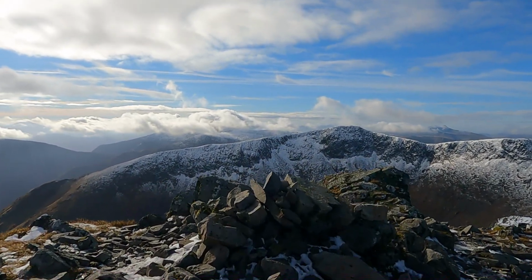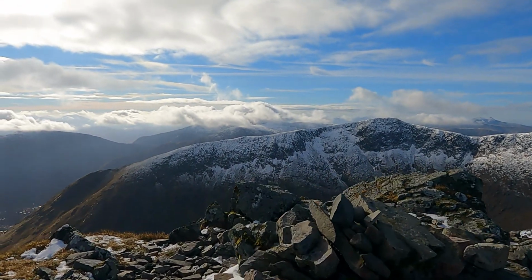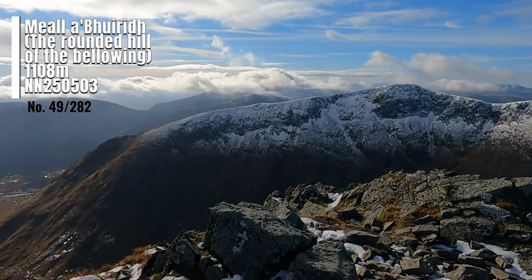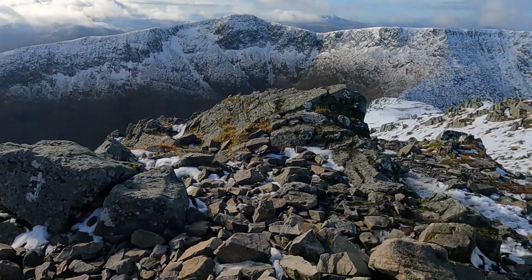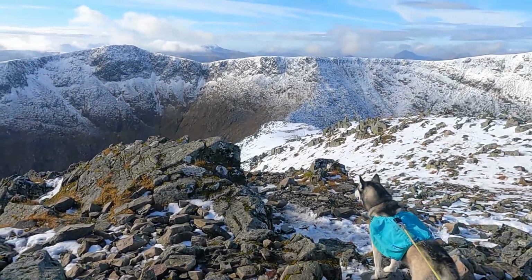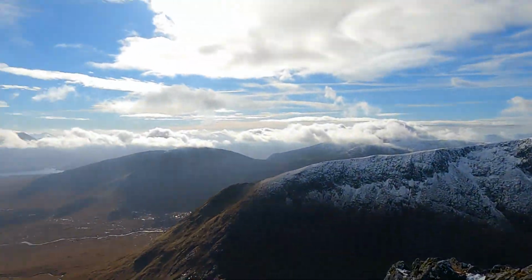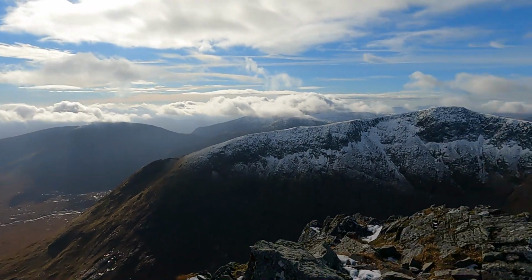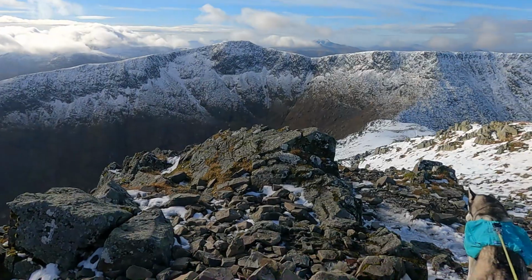Meall of Beauty, number 49 for us. Wow. What a view, well done. Wow, that's windy.